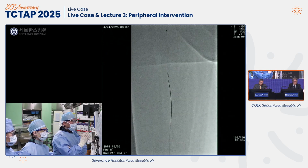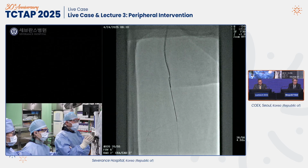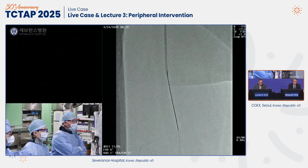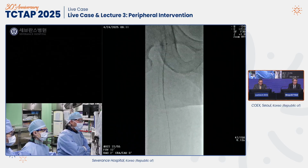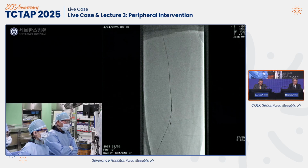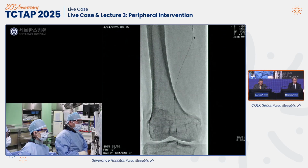As you can see, I was almost there, and I checked the position of the wire in different projections. It touched the proximal wire, and then I brought a multi-purpose wire from above and tried to snare out the distal wire like this. Then I could externalize the distal wire. From above, I advanced the microcatheter along the wire, and then I switched the wire direction.